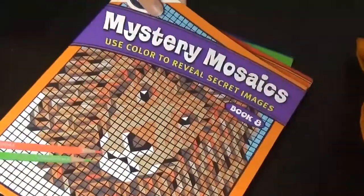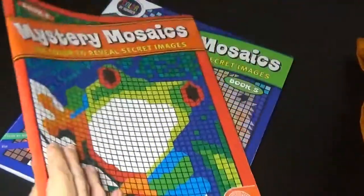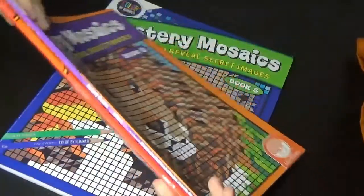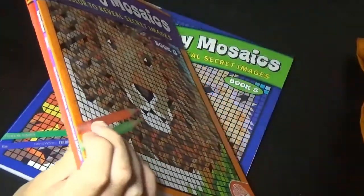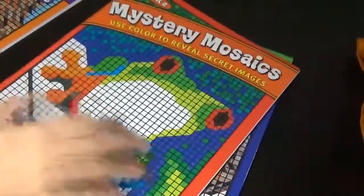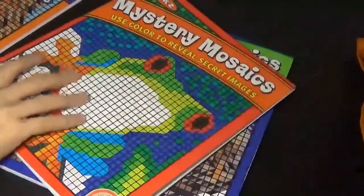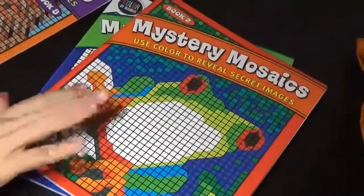So I have book 2, book 5, and then book 8. And this one is bound differently. It's stapled rather than glued. I don't know why. I think I ordered them all off Amazon. I don't think there is an artist anywhere on these. No, it just says Mindware. But these are what I spend the most time on.